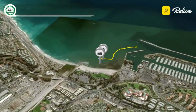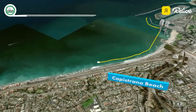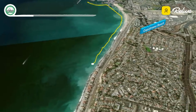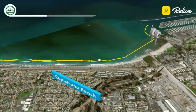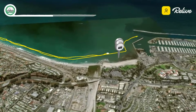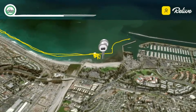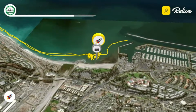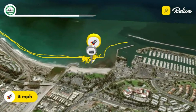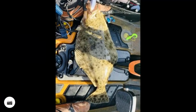So here's a quick summary of my fishing trip this morning. As you can see, I started off by trolling south along the shoreline. Then I worked my way back up north, where I switched to swimming mullets. And I focused right here into this area. You can see I'm going back and forth in shallows. And that's where I landed most of my fish. So it was a great day of fishing, and here's a shot of my 21 incher.